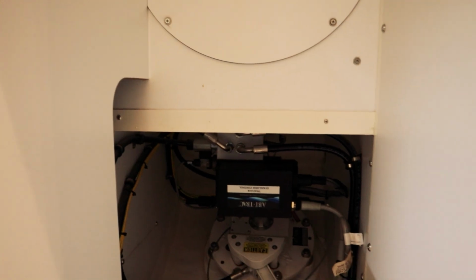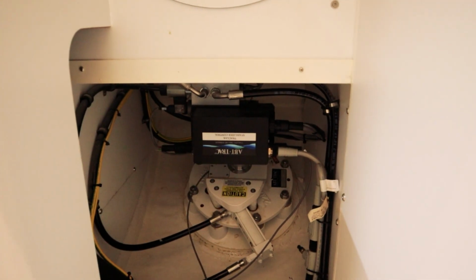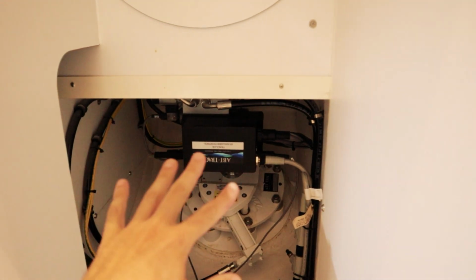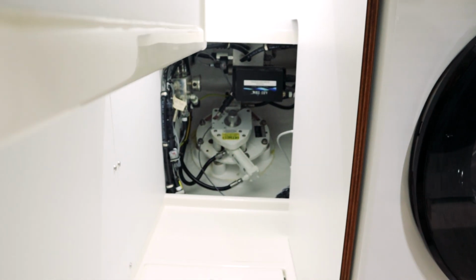And then as we come in here, I want to point out a couple things. So you have your ABT track stabilizers. You can access the stuff from them so easily right there. Just really well thought out. If you flip around the other way, it's going to be mirrored on that side as well.